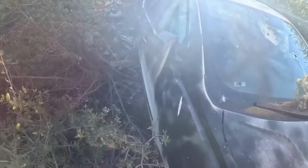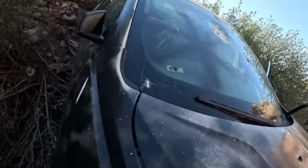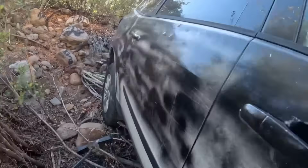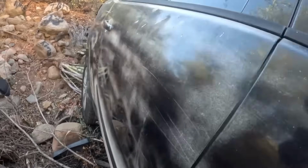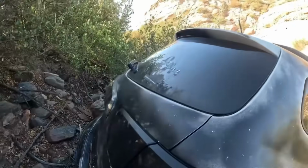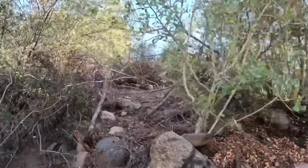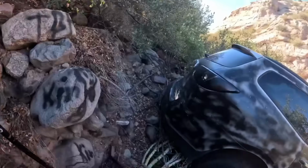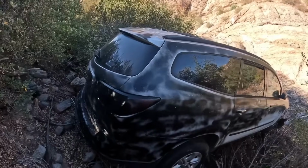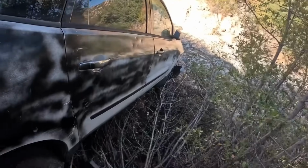I feel sorry for the search and rescue team that has to get this thing out of here. Or not the search and rescue team, but the fire department. They might try to remove this thing out of here. Guys, but how'd it get through this brush? How? I think there's a lot more to this story.